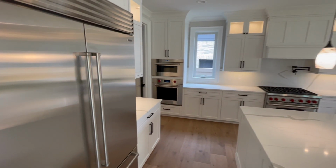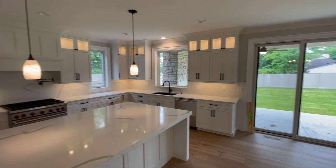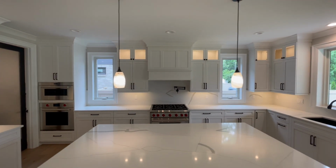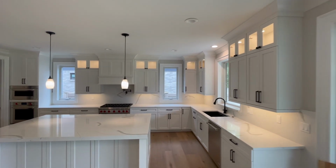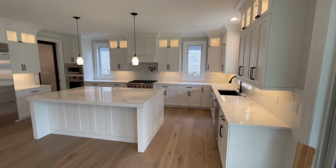I'll make sure not to keep that refrigerator open. I always yell at my kids for that, so I won't do that here, but give me a rating, 1 to 5. What do you guys think about this kitchen? 5 being the best. You know, what do you guys think?